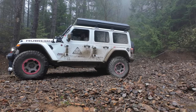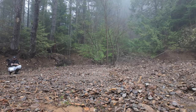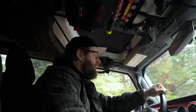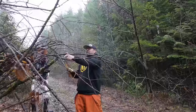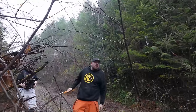Get through this washout. It's been such a warm winter and so much rain that we'll probably see some more washouts as we go. Getting a little overgrown. Yeah, I'm hopeful. View will be nice above everything. Yeah, it's what I'm hoping. It's a little overgrown up here. I don't think anybody's been up here in a while.